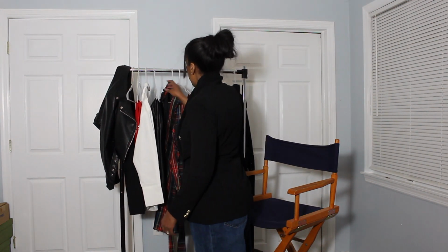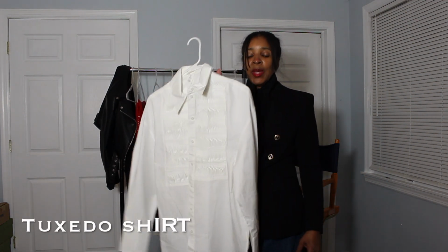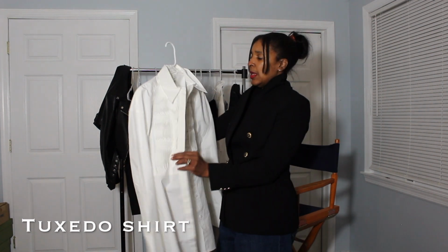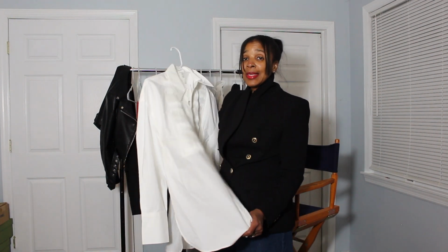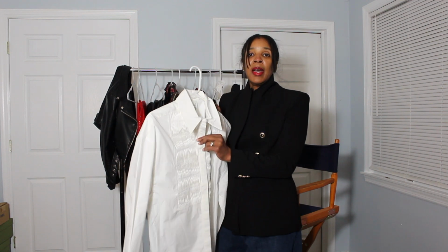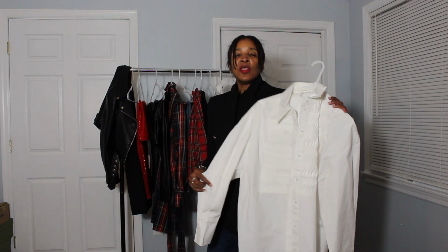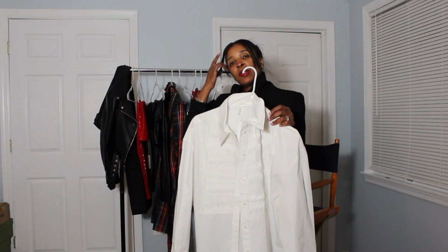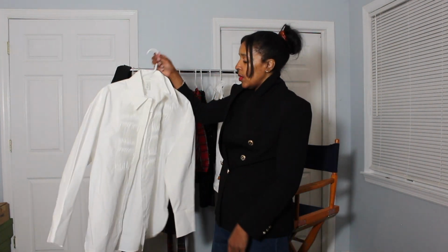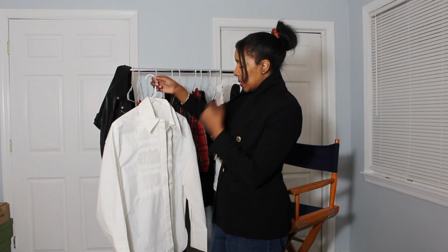We have this tuxedo shirt, white shirt. This shirt I found last Friday. Quality is amazing. Again, this is H&M's holiday collection. It was originally, I believe, like $37.99, but in store it was $26.99. Really nice quality tuxedo shirt.